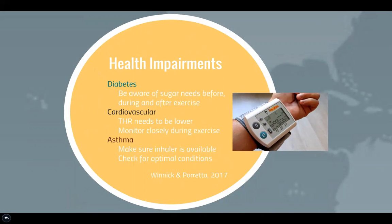These are just a few of the more common health impairments. We don't spend a whole lot of time on health impairments, but this is actually probably the most common thing you're going to see in the field. You're going to see people with diabetes, cardiovascular disease, or asthma, especially as our population becomes more and more obese. Diabetes and cardiovascular disease are associated with obesity. And so you're going to see these issues, and it'll be important for you to know what to look for and what to be concerned about when working with these individuals.